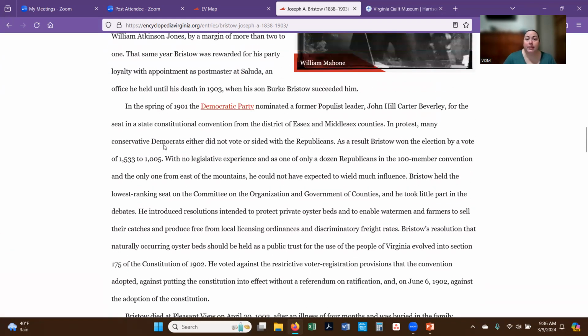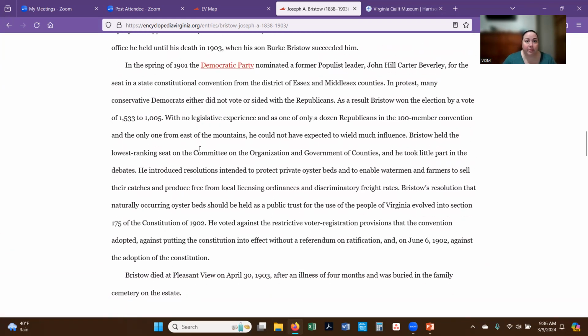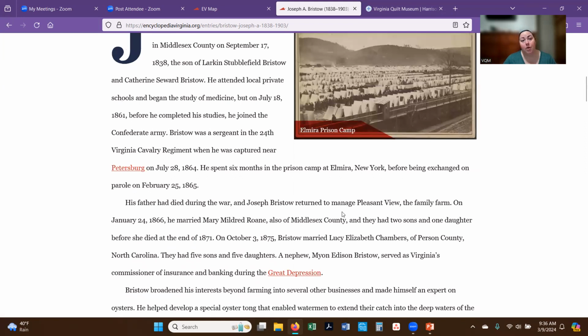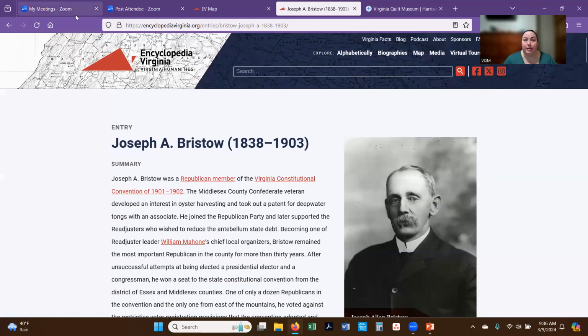So one of the things is sometimes the Encyclopedia Virginia does not go into a lot of details on these things. So if you wanted to know more about Section 175 of the Constitution of 1902, you could then go to your local library and do some research on that and talk to a librarian about it and find out more and see if it's something that you really wanted to explore more and make a quilt about.